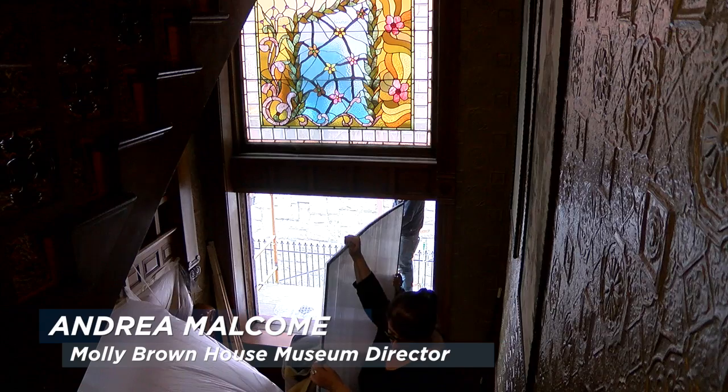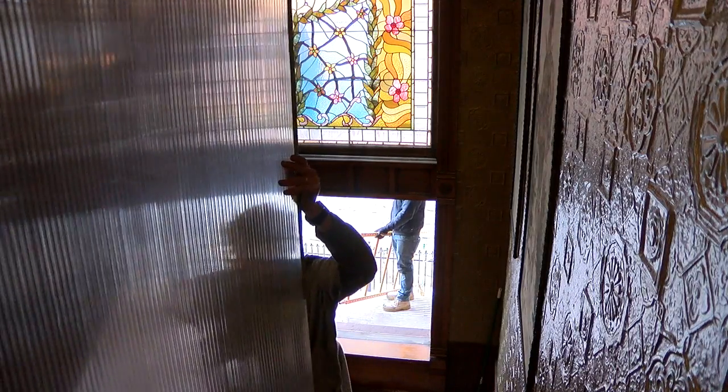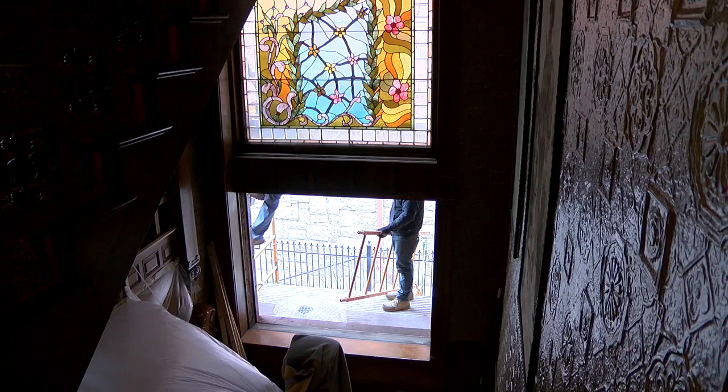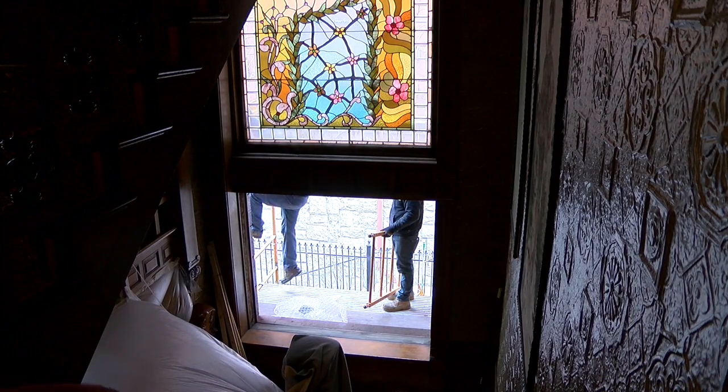All this restoration work is about a 5-year undertaking at this point. We started looking at what our needs were in about 2013. So to come here today in 2018 and actually do the work is very satisfying, but also a little nerve-wracking because this is original elements of the home.